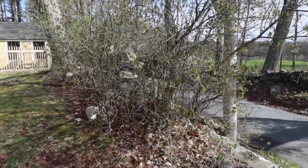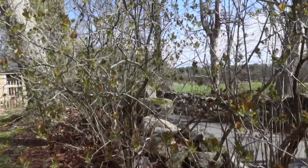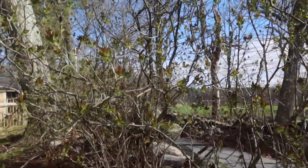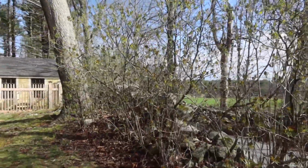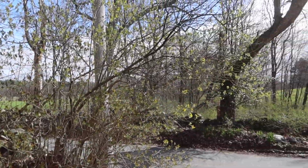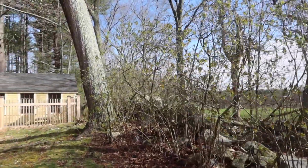We also have some lilacs along our front rock wall over by the chicken coop, and a lot of these are budding, so we're on the verge of lilac season, and it's one of my favorites because all of our neighbors all around our town have tons of lilacs and they're just so beautiful to drive by.